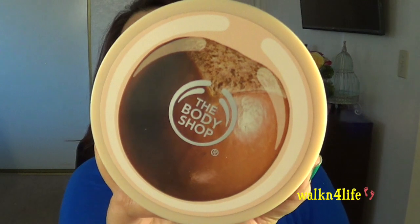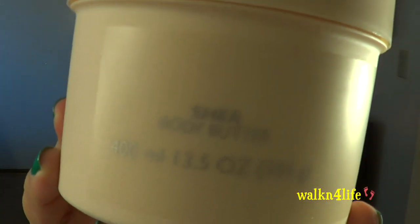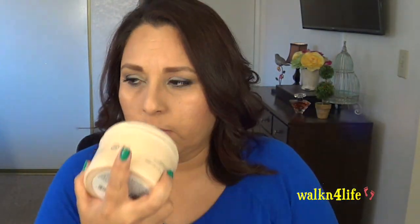Okay, now on to Marshall's. I found another of the Body Shop lotions, and this one is in Shea Butter. Just this Shea Body Butter. I hope that came up, but I did try it out. It's really good, it smells good, and it's a lot thinner in consistency than the other one that I had purchased there, but oh, it smells so good, and I'm just hooked on these now.